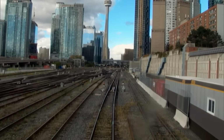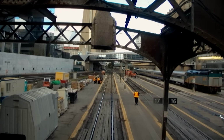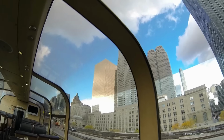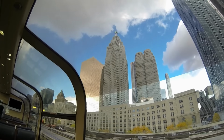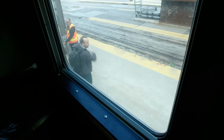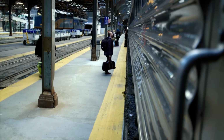The Canadian, the only stainless steel streamliner left in North America, has completed another 4,500-kilometer cross-country journey. In less than 12 hours, it will turn around and head back westward. The legend rolls on. What a trip.